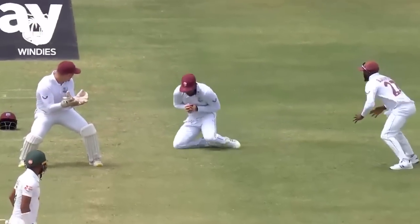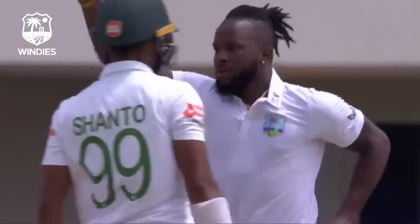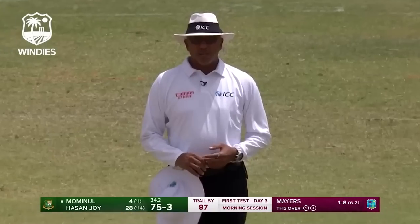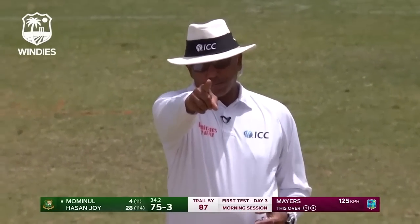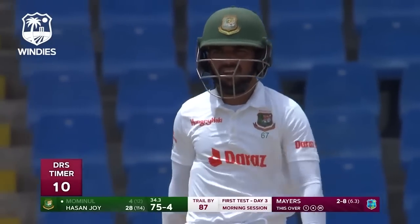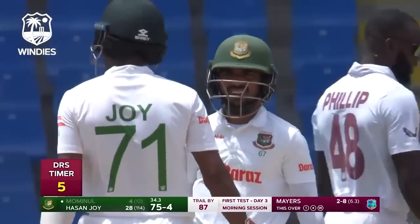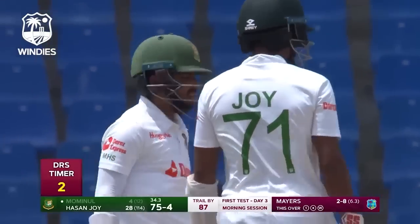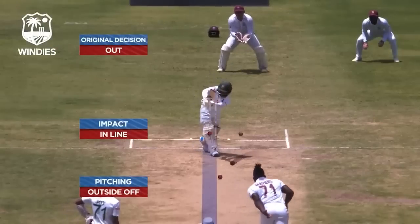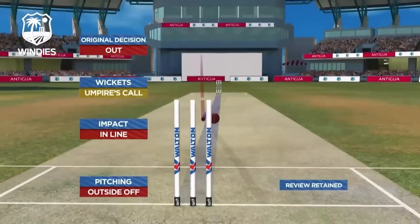Such a good delivery. Just getting an edge to the shoulder of his bat. Shanto. Close. Finger goes up belatedly. They will think about review, I think. I think they'll go for it. Yeah, they've gone for it. Okay, pitching outside off, impact in line. Wickets, umpire's call.